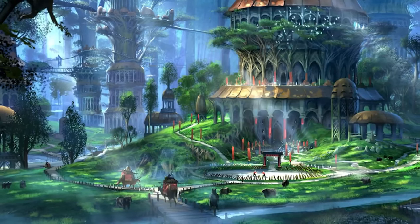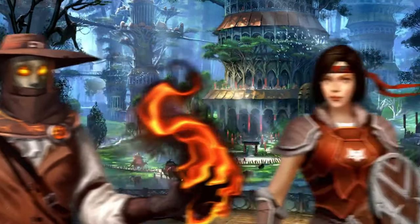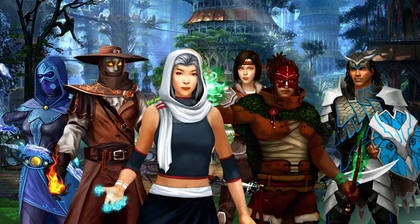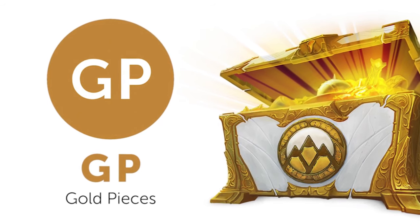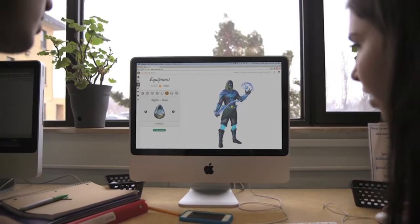Let's start playing by choosing your character. Will you be a mage who has enough energy to make sure everybody can use their power? The warrior, the mighty defender of your team? Or the healer, who's ready to revive your teammates at a moment's notice? In addition to earning great powers, you can also gain gold pieces or GP for leveling up and going above and beyond. These will let you customize the look and feel of your character.